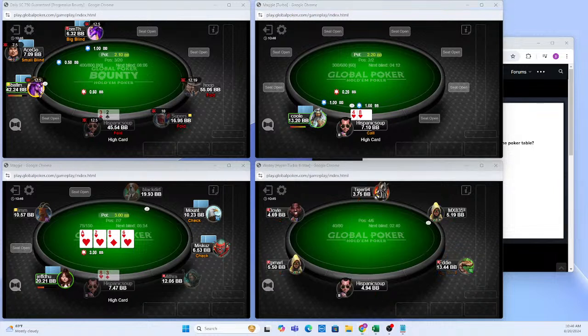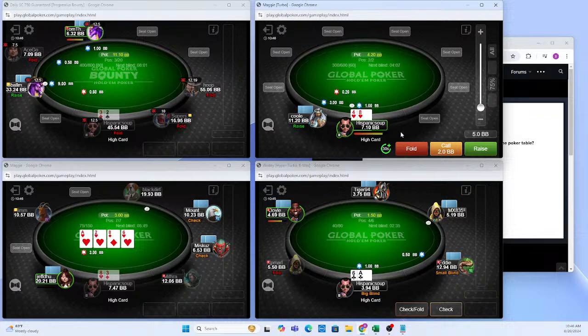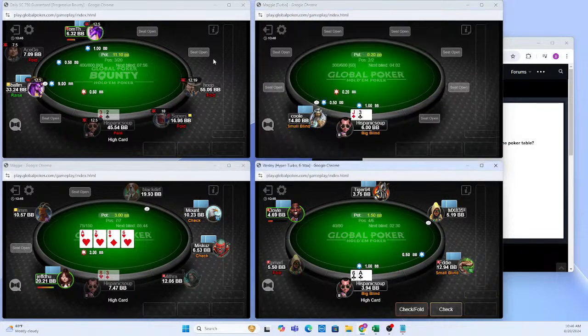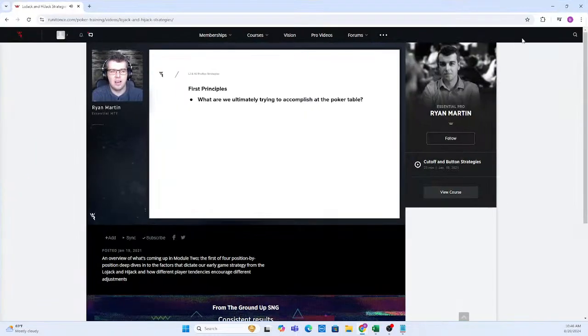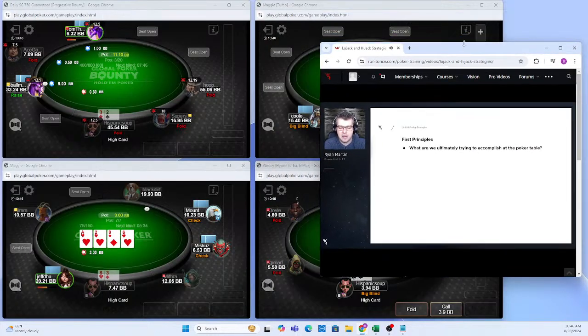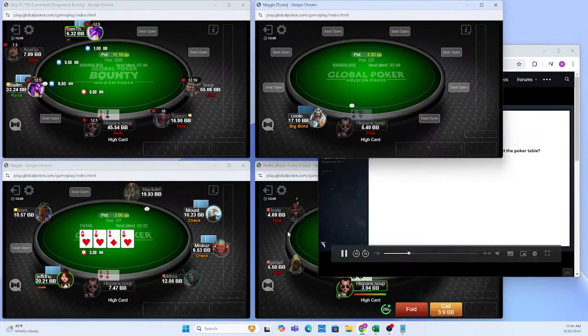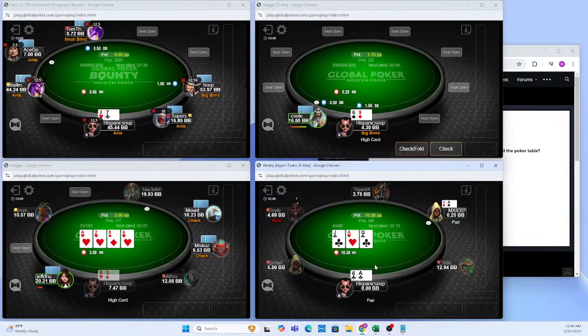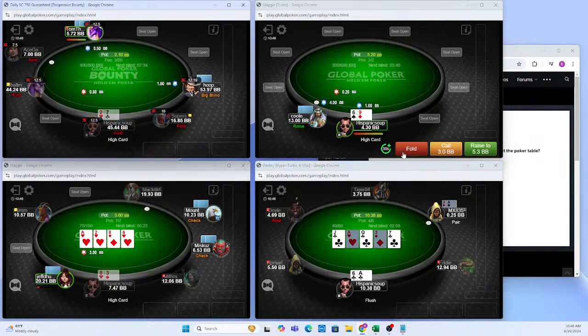What you're saying when you decide to open from one of these positions is that you have a hand that you feel is strong enough that you can open into 4 or 5 players, at least half of which are going to have position on you. And as a result of that, we end up having to play a significantly tighter range than we do from the cutoff and the button. And therefore, we are entitled to generally a smaller share of the pot than the cutoff or the button.